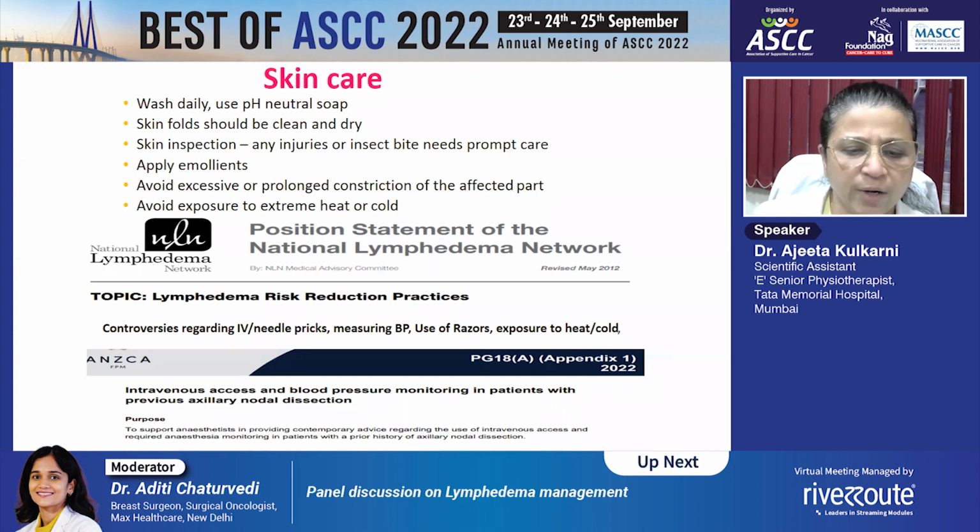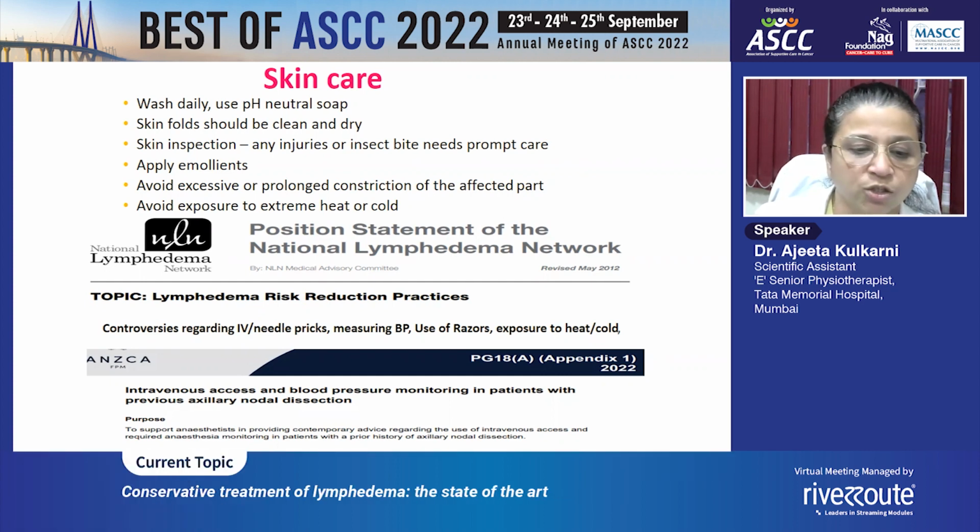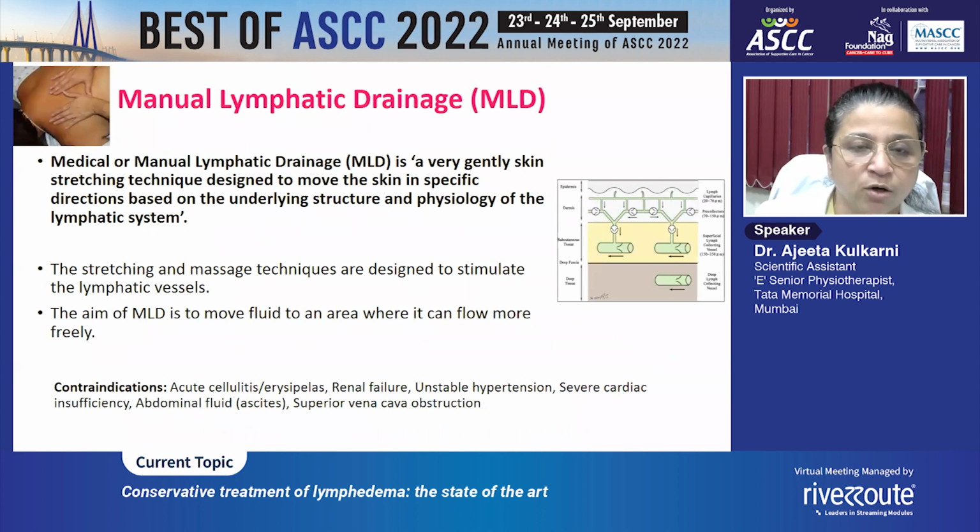But recently in 2022, it was published that intravenous access and BP monitoring in patients with previous axillary node dissection is not a contraindication. Manual lymphatic drainage, known as MLD, is a very gentle skin stretching technique designed to move the skin in a specific direction to stimulate the lymphatic vessels and move fluid to an area where it can flow more freely. There are various contraindications to MLD, like any infection, renal failure, hypertension, severe cardiac insufficiency, ascites, etc.